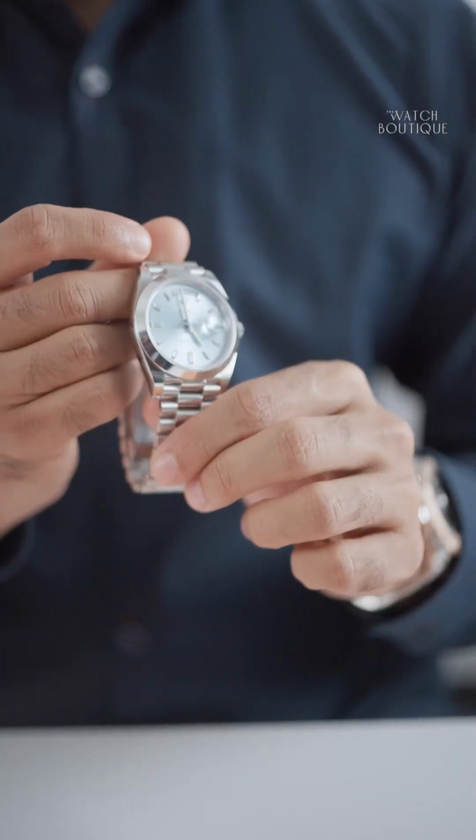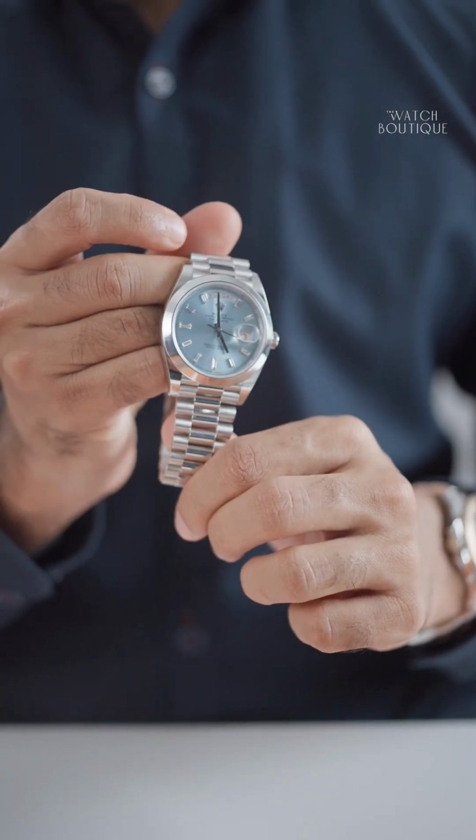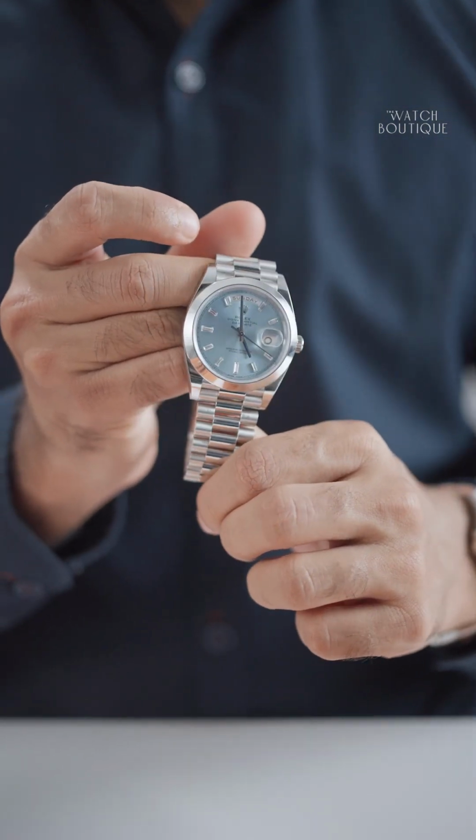Beautiful dial, beautiful execution, and overall an amazing watch to wear daily or even for a special occasion.